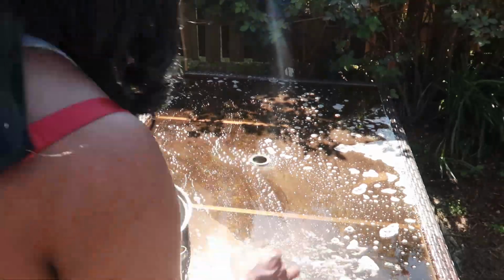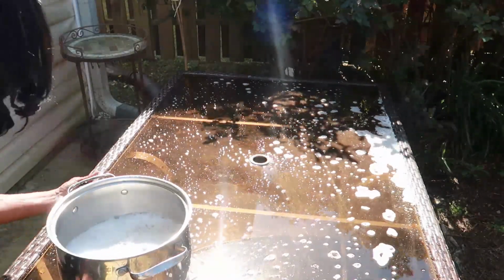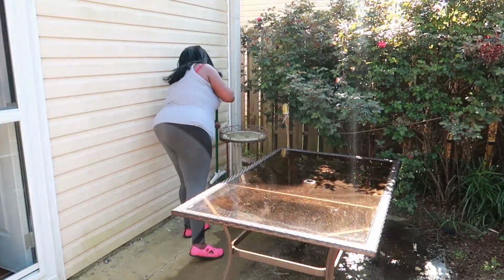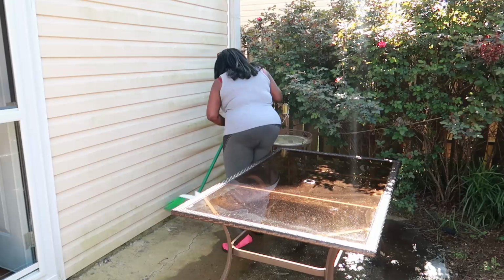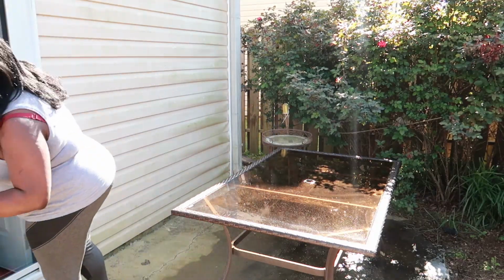So much pollen has been really awful here in the Atlanta area, and so I'm just going over this. Now I know this is a task that I'm going to have to do several times, so I am ready, but I wanted to make sure that this table was okay for us to eat on. Then I decided I need to sweep up some of the debris.